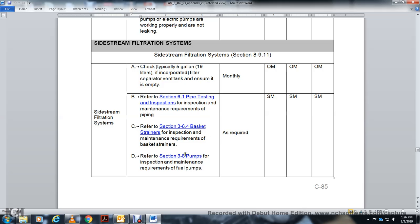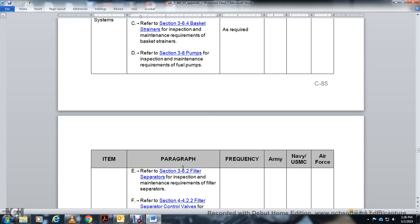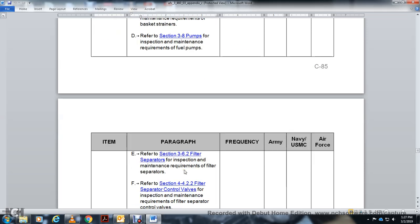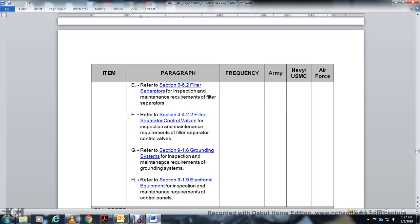And refer to section 3.8 with the pump inspection maintenance requirements as fuel pumps as required. Section 3.6.2, the filter inspection maintenance requirements of the filter is required. And also with your side stream filtration systems, refer to section 4.4.2.2, filter separator control valve inspection maintenance requirements.